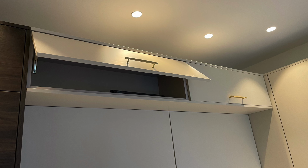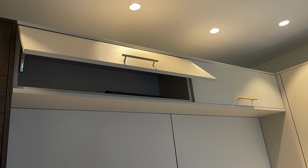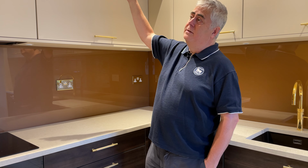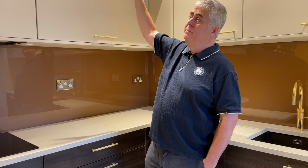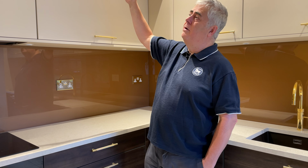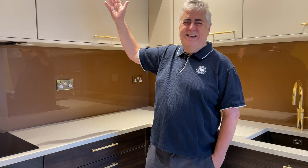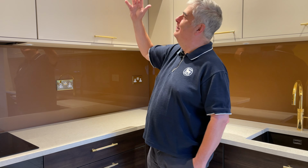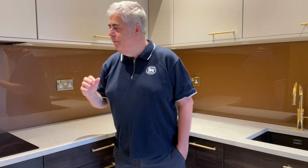Obviously, the top cupboards up here are very high up, and you're going to need a stool to get to them. But with a tall kitchen, what's the alternative? You could stop the units and just have an empty space above there. Seems pointless. You might as well have cupboards, even if they are only for very occasional stuff. And let's face it, we've all got stuff in the kitchen that we probably don't want to get to more than once a year. So yeah, that's absolutely fine.